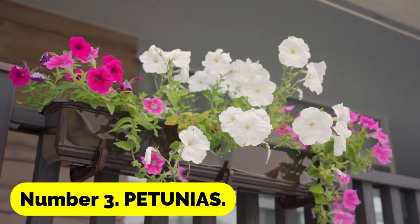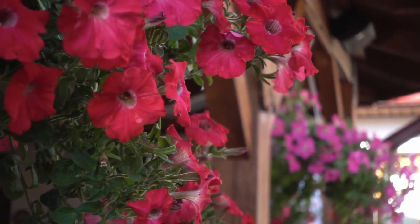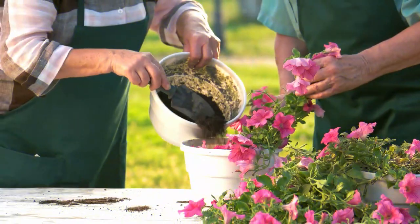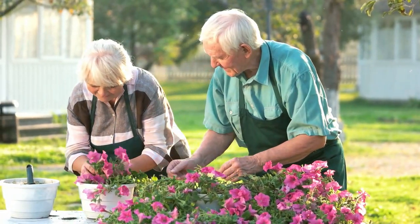Number 3. Petunias. Every year, fresh, garish trumpet-bloomed petunias arrive. Many spring container designs include them, and growing them from seed saves money. So sow now for strong summer plants. When they get their first real leaves, prick them out and cultivate them in pots.